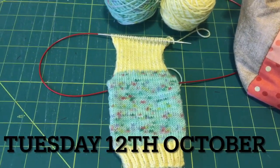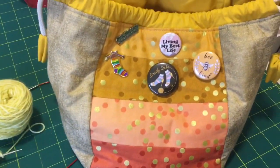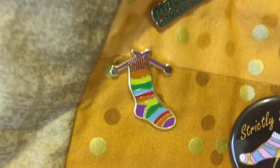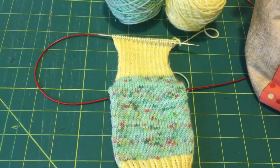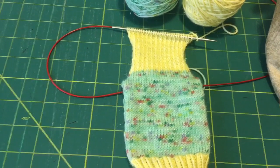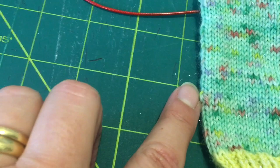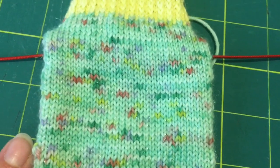I've got a dilemma. These are my Strictly socks. This is my Strictly bag. That's the badge from Ali. Isn't that lovely? My friend Susan bought me that. And then I have a little sock badge there. Anyway, I digress. So these socks, I'm not loving them. I'm not loving how they sit. I've made a couple of mistakes. Well, they're not mistakes. They're very, very loose. Don't know if you can see, but up the side here. Where's my finger here? I'm just not loving how that's sitting. And it's the same on the other side.